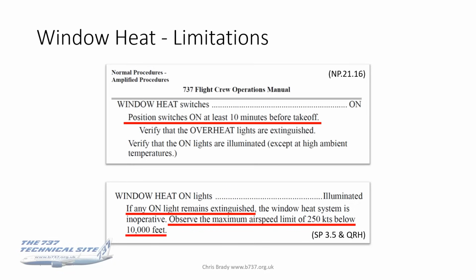Limitations, there are two of these in the procedures. In the normal procedures, it says, and just a reminder, that window heat switches should be on at least 10 minutes before takeoff. That's an often forgotten limitation.